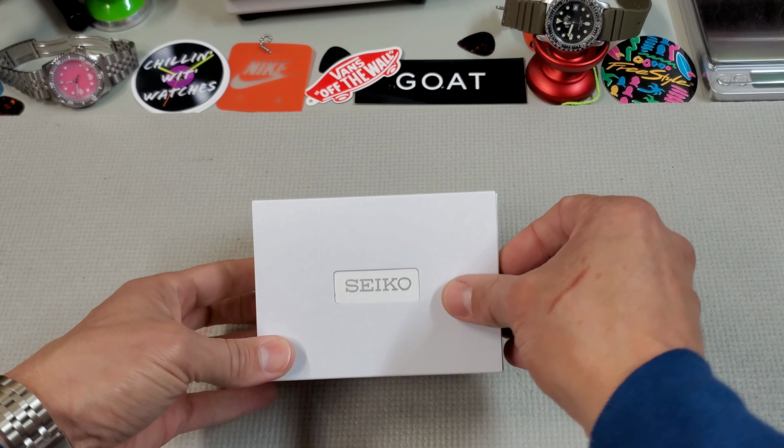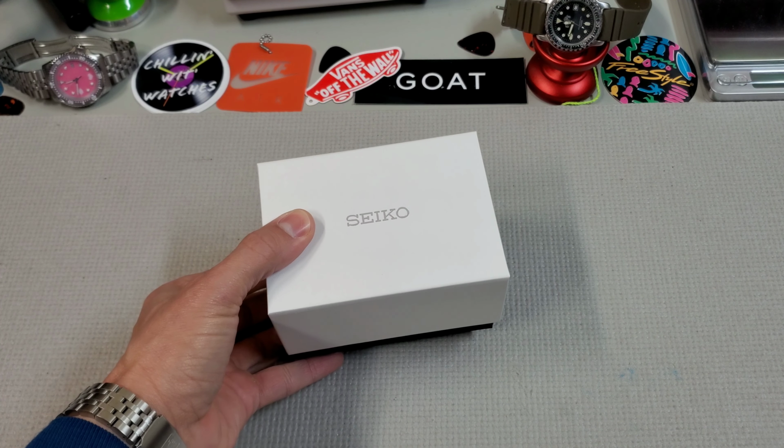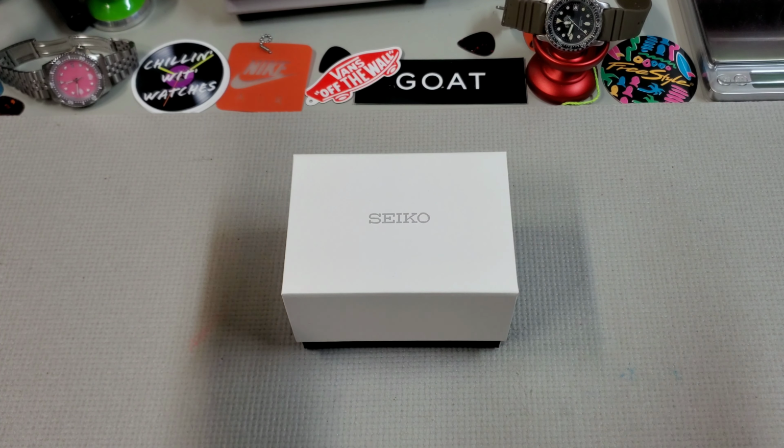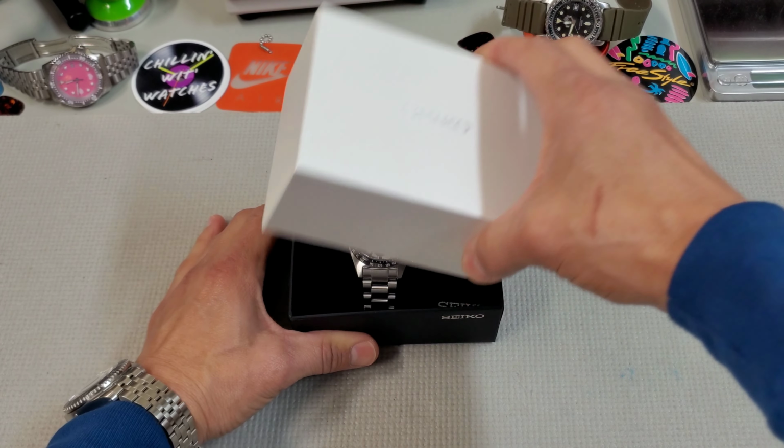First thing you'll notice is no fancy packaging or box here or anything. This is not a limited or special edition. This is just another Seiko, but one that people are very excited about.